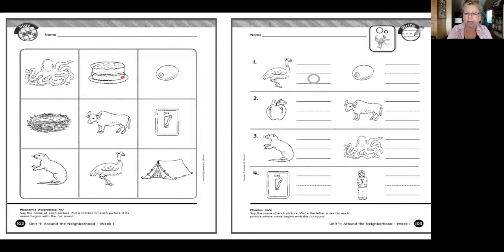Cake. No. Olive. Yes. Circle it. Nest. Nope. Ox. Yeah, look at my mouth when I do it. Ox. Yep. On. Yes. Otter. Yes. Ostrich. Yes. Tent. No, cross it out.